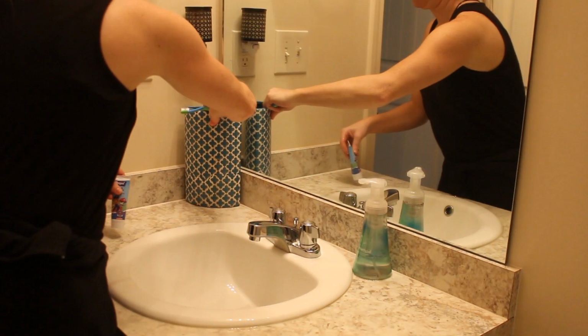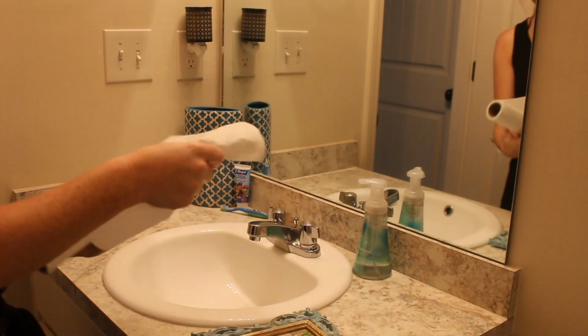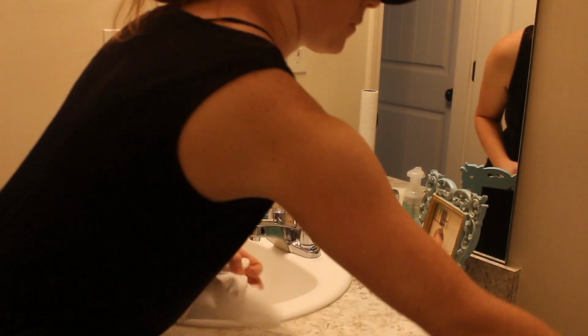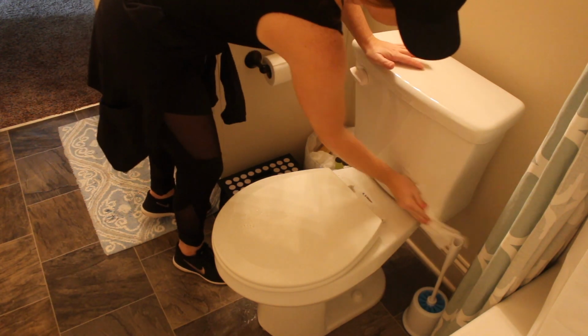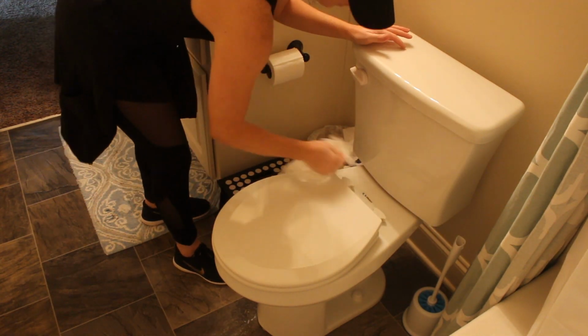Wipe down or rinse off any items that are on the counter just to remove any dust or soap scum and grime that gets on the soap bottles. And then I work my way over to the toilet and just continue to follow the same process that I did with the first bathroom.